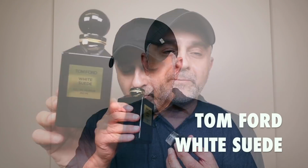This is White Suede. Why do I have this? First of all, if you guys like musk, the musk from the brand Kiehl's, this is kind of in that ballpark, but it's a slightly leathery, slightly floral version of that. Again, it's on the pricier side, but this is available at discounters.